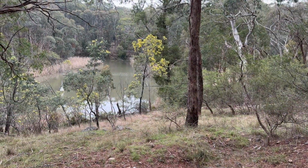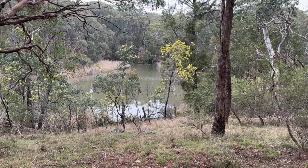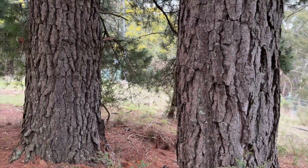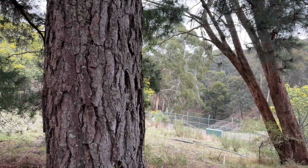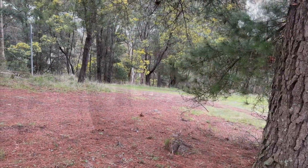So this is the little Hepburn Reservoir. I'm going to swing down the valley down here and cross the headwaters of this, and then climb up into those hills over there and over towards Hepburn Springs. That's a theory anyway, see how it goes.